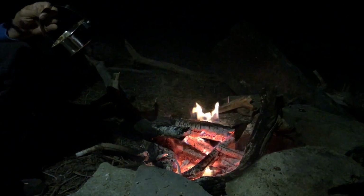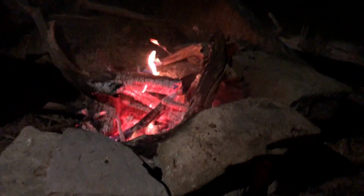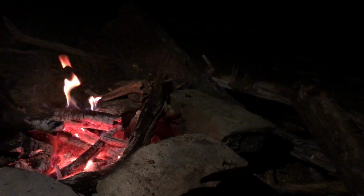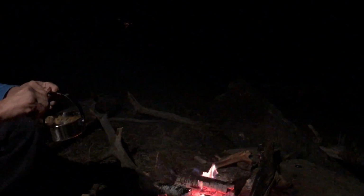So what's up, guys? Here we are, night one, and I brought up a portable camp light that is connected to my battery pack down here, and it lights up really good. It's dinner time around the campfire, and here I'm having fettuccine Alfredo with chicken. But yeah, a little chilly up here tonight. Definitely chilly up here tonight. So it's a good evening.